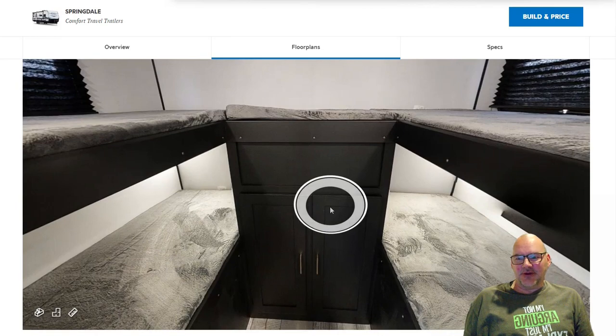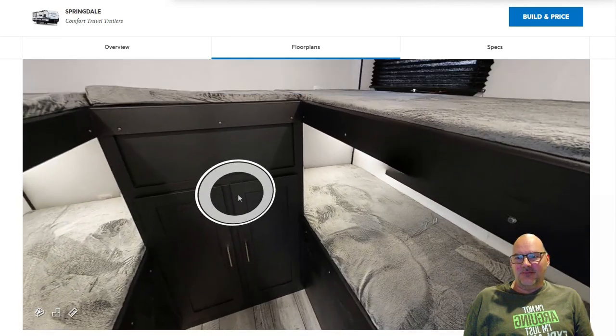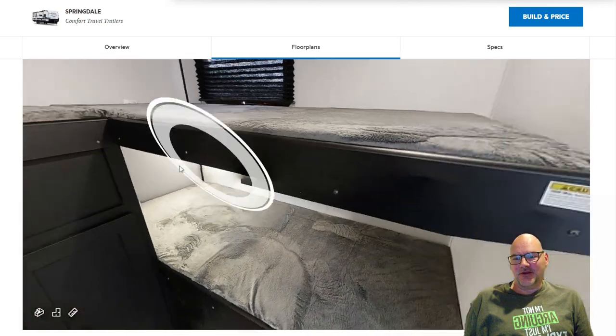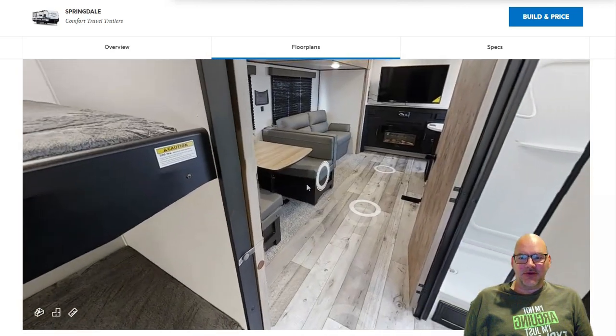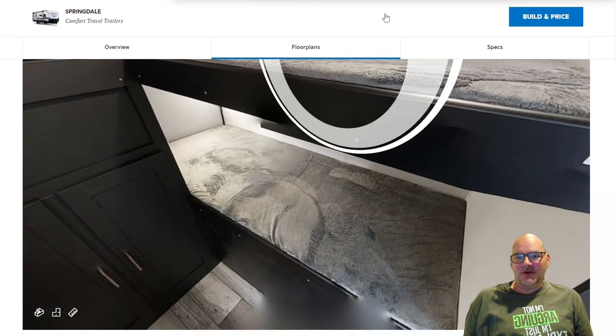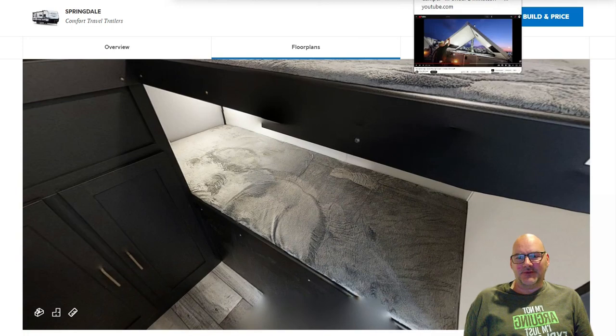Look at the sleeping area. You got a bunk that goes across, if you had to have room for that, 1, 2, 3, 4, 4 for sure in here. And then if you had to, you could put 5, 6 kids in here. So you could fit a lot of people in here. Nice and roomy. So that's the reason why I would do this one.